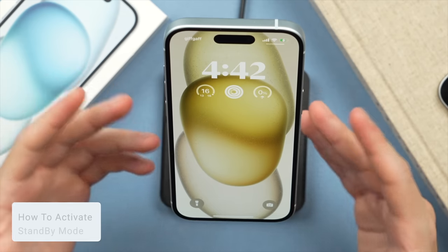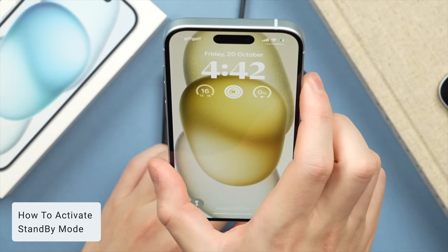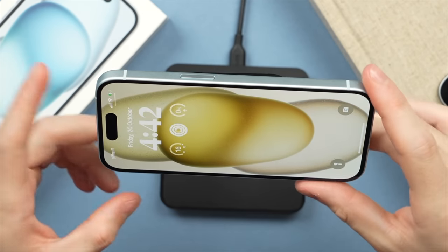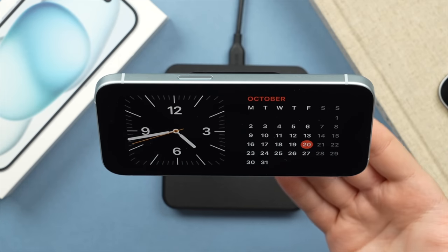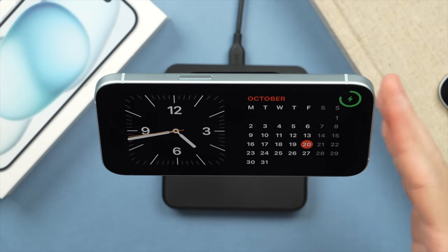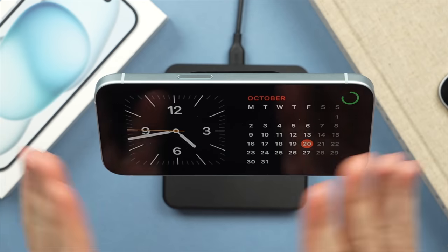Next, I want to show you one of the coolest features with iOS 17, and that is called standby mode. Now, to activate this, you're going to want to make sure that your phone is charging either through MagSafe, as mine is now, or via a wired connection, and then rotate it to landscape mode.